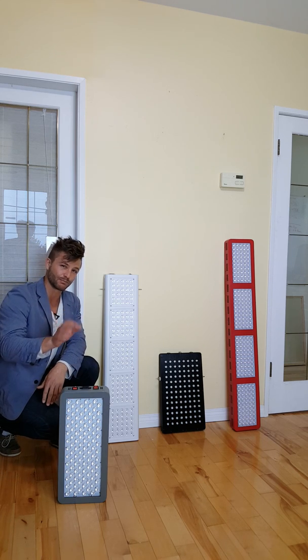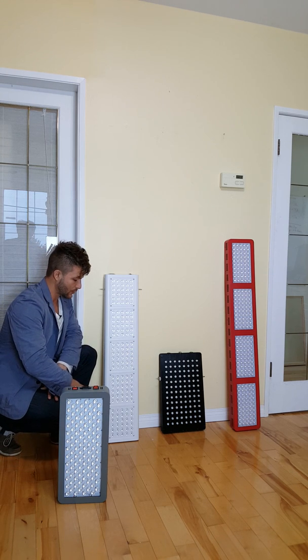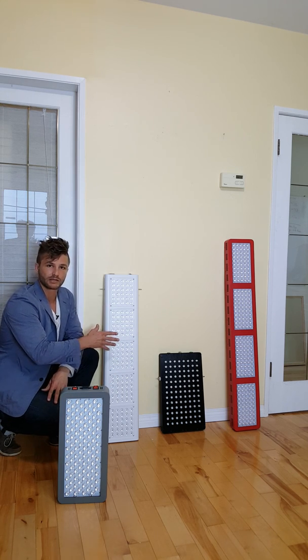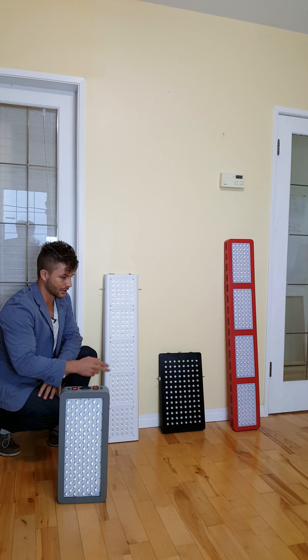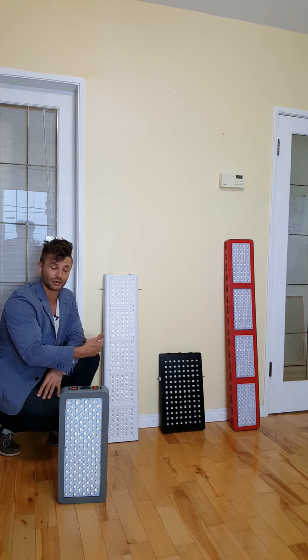But what I found is there are big differences depending on the lens angle. With this brand here, for example, we're looking at basically a 120 degree lens angle, about a 90 degree lens angle on this one, and about a 30 degree lens angle on this one. Bottom line is, even if I got one of those numbers wrong, they're all different lens angles.